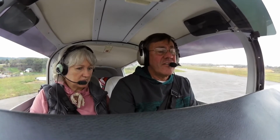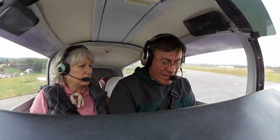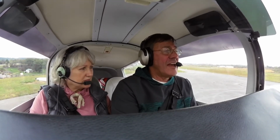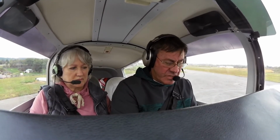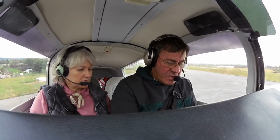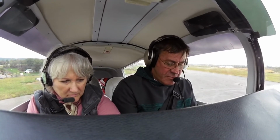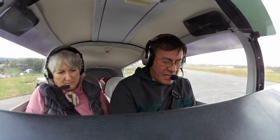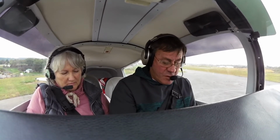Approach. Yes, departure, Grumman 9896 uniform at Abingdon Highlands has a flight plan to Echo Hotel Oscar. 9896 uniform, are you ready for runway? I am at runway 24 and I'm ready for departure. 9896 uniform, cleared to the Echo Hotel Oscar Airport as filed. Climb and maintain 9,000. Departure frequency 125.25, squawk 5176. Released. Clearance void at 10 minutes. If not, in 10 minutes, give me a call on the departure frequency at that time. 9896 uniform, cleared to Echo Hotel Oscar as filed. Climb and maintain 9,000, 125.25, and 5176 for the squawk. 9896 uniform, read back correct.